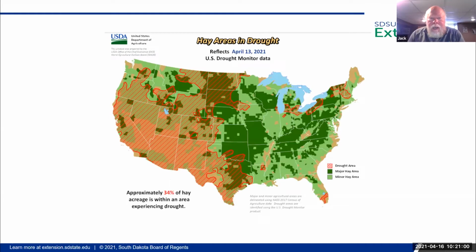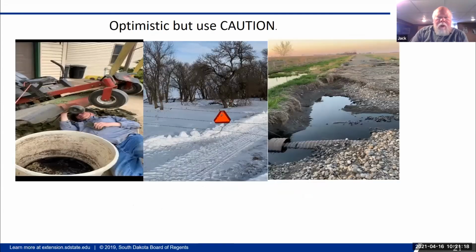And I'm just throwing in hay because hay is an important crop for South Dakota and for our livestock producers. Approximately 34% of hay acreage is experiencing drought this year, or at this time. I think we can be optimistic, but we probably need to use caution as we go forward through this year. Don't let these good prices escape without getting some of it sold, turning some of it into cash.